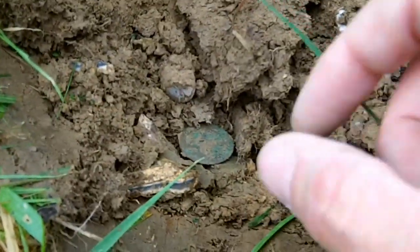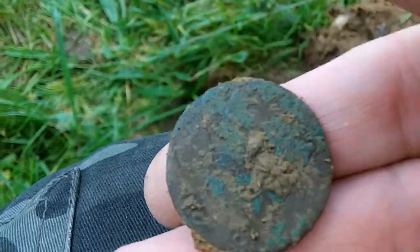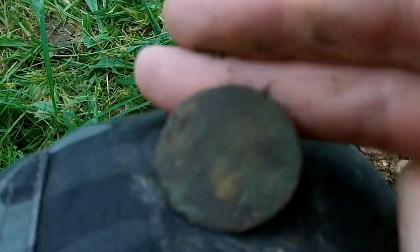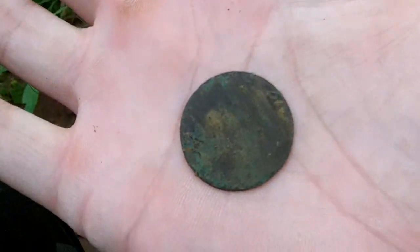Right, next target. I saw the impression as I pulled the clod over. And down here we have a coin. It feels very worn, very thin indeed. I don't think we're going to see anything on this one, to be honest. That's pretty dead. Pretty dead.